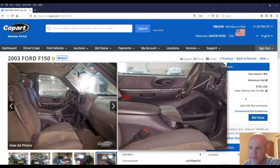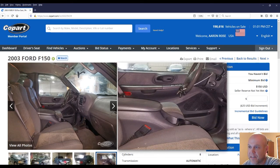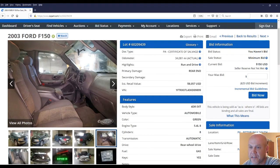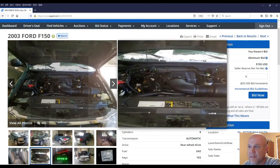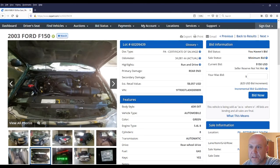Again, look at that seat. I mean, you can see that seat's in good shape. That interior is in excellent shape. This may be legitimate mileage on this truck. That is impressive. This is pretty darn clean.